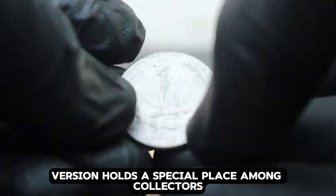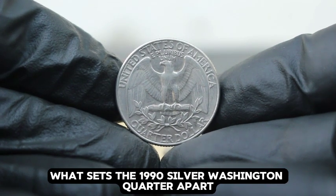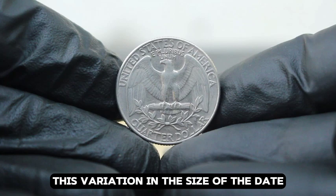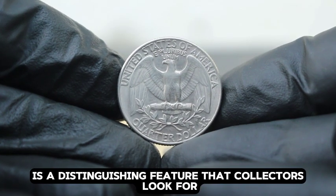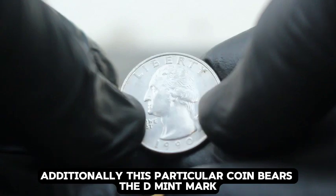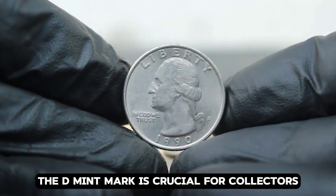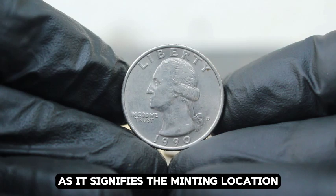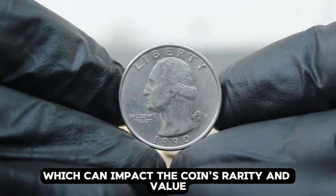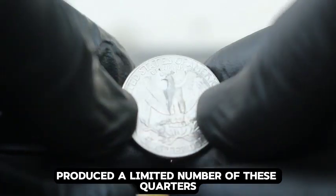among collectors. What sets the 1990 silver Washington Quarter apart is its large date design. This variation in the size of the date is a distinguishing feature that collectors look for. Additionally, this particular coin bears the D mint mark, indicating it was minted in Denver. The D mint mark is crucial for collectors as it signifies the minting location, which can impact the coin's rarity and value. The Denver Mint produced a limited number of these quarters, adding to their appeal.